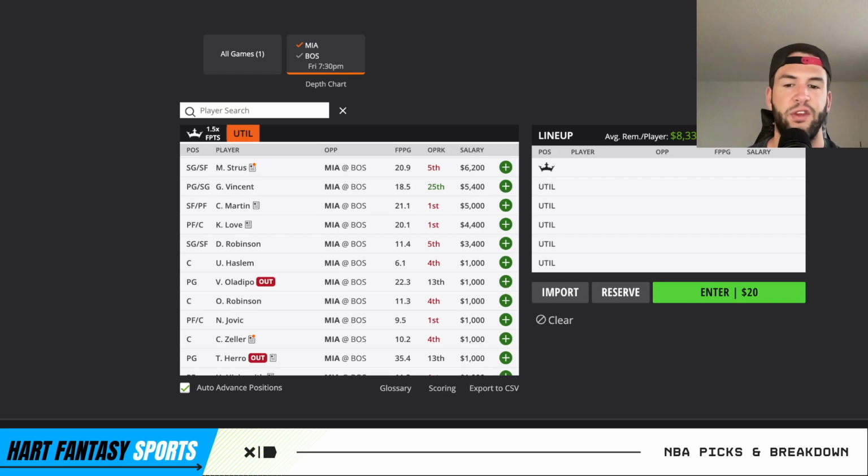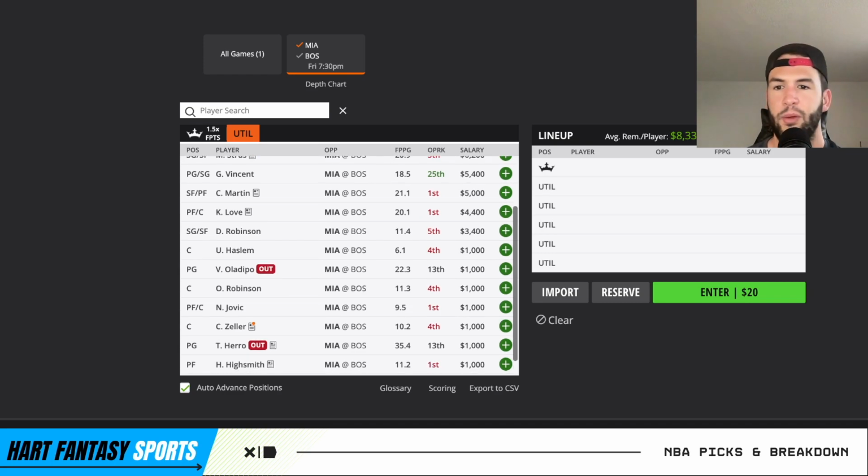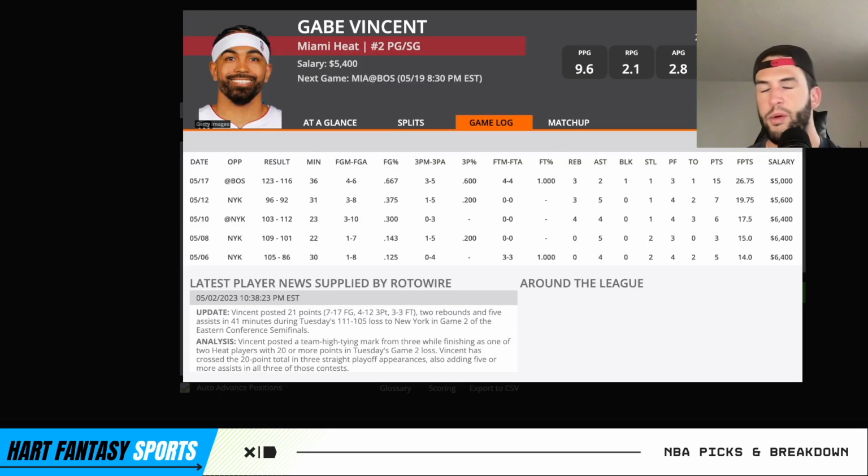But I think he would be an interesting pivot play in the mid range, just because I don't think a lot of people are going to land on him. He'll probably come in at a pretty cheap price tag because people are going to rather pay up for Kyle Lowry or they're going to pay down for Gabe Vincent.